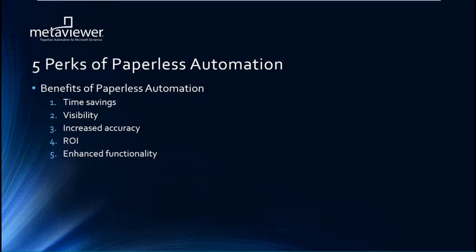Probably our most popular solution where people look for automation is in the AP automation space of their business, processing invoices and bringing all the benefits that you see there on the screen to that particular aspect of their business. But when we get towards the end, we'll look at some enhanced functionality and how you can really leverage paperless automation across the enterprise.